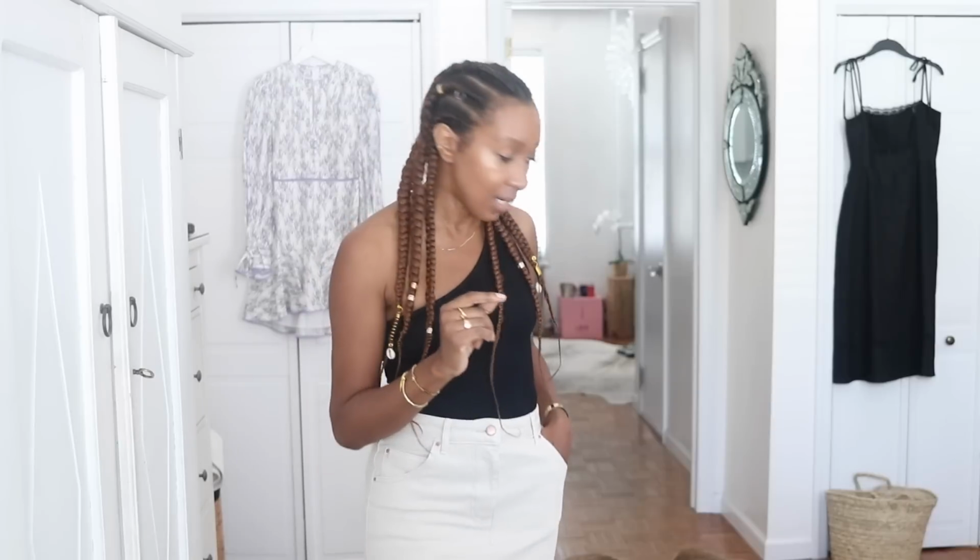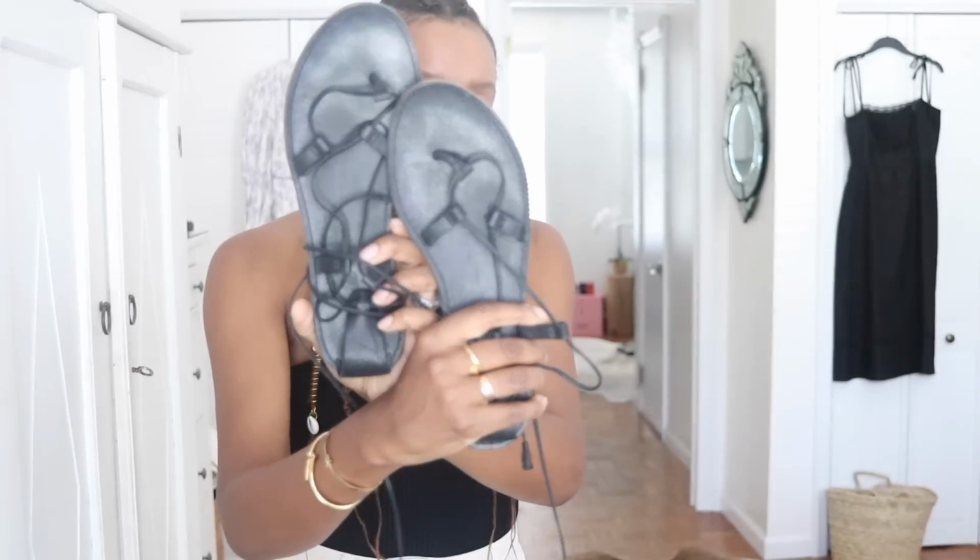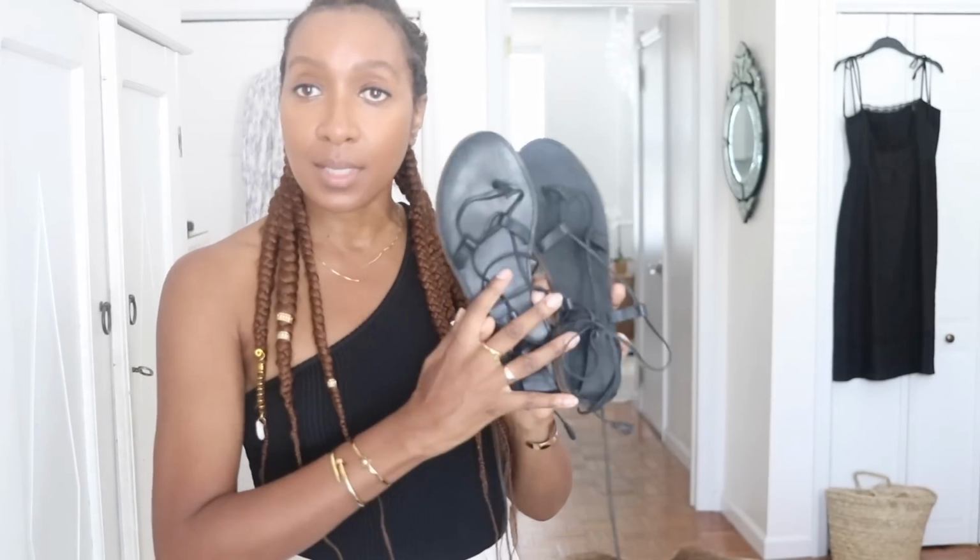I have to shoot this. Oh, and shoes-wise, I would just wear a pair of lace-up gladiator sandals. And the type I'm thinking of are these. I've had these for a while. These are from Madewell. You don't know about these ones. But I would wear something like these sandals with it.